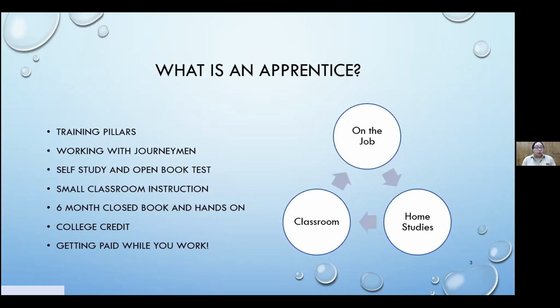We are receiving college credit. When we are in the training center and taking our classes, we're actually getting college credit for those classes, which I think is really cool. And we get paid while we work. So yes, it is an apprentice program, but we are full-time employees. So we are getting paid while we are learning. Even in the classroom, we are getting paid for that, which is really awesome. One nice incentive about completing our 6 months as well is that we do get a raise. After we complete our 6 months, our closed book and our hands-on, we get a bump in pay, which is a nice incentive.